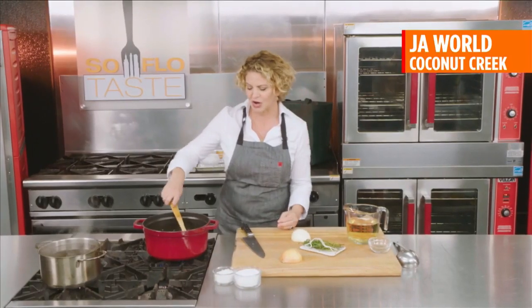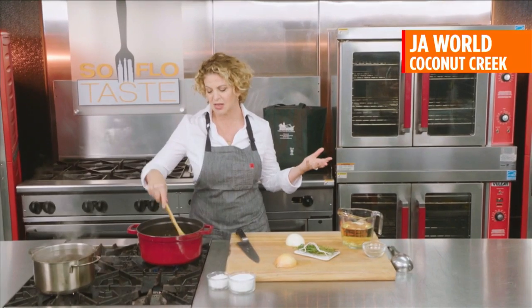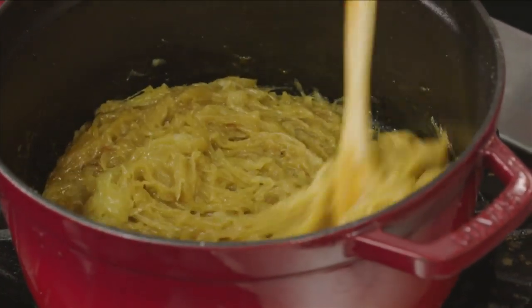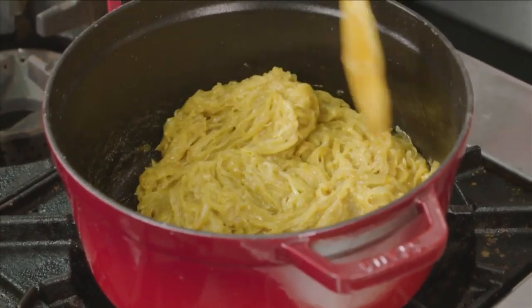Okay, so I got started with cooking the onions already because that's really what takes the longest. The hardest part about making this soup is the patience that you have to have to caramelize onions. So these onions have taken me so far about 25 to 30 minutes.